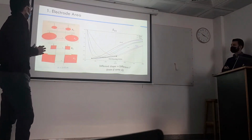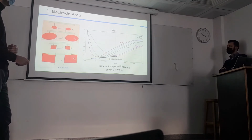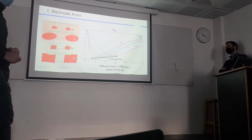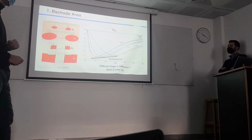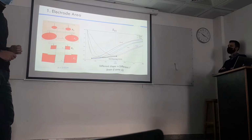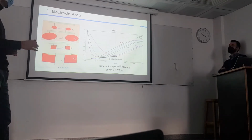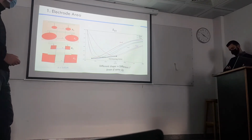So, starting out with the electrode area, for example, here I'm showing 3 different electrode areas, 4, 9, and 16, and for 2 different shapes. And as you can see, increasing the area allows us to achieve a better reflection coefficient. Another thing to note here is that even though both shapes have the same area, they have different reflection coefficients.